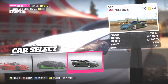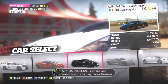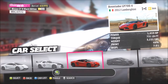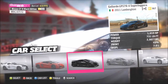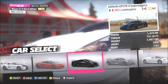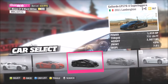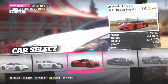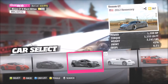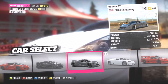And when I started in the beginning, the white GTR that I have, that car actually goes, I believe, right here in between the Aventador and the Gallardo. I believe it sticks right in between these. And if not, I might be mistaken. I actually believe it might go either between the Aventador and the Gallardo, or the Gallardo and the Hennessey. The GTR is right in there, either one of those two slots.